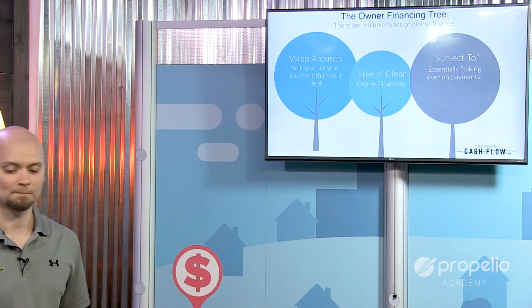That's going to be one of the ways that we really start to dive into the owner financing explanation, because it's going to take away a lot of the other variables that we're having to worry about, like with subject to mortgage, with the wraparound, when you've got two mortgages in place. We'll talk just about the free and clear side of things first.